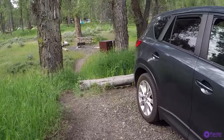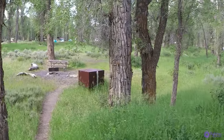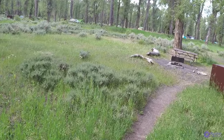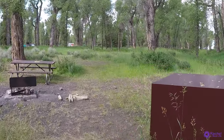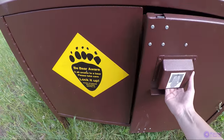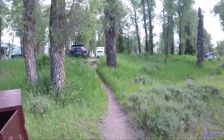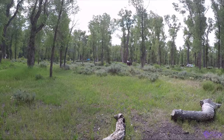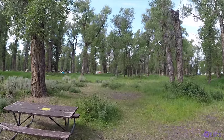I went and drove around this morning and found this great spot that's very private. And I even have a bear box, so I do not have to sleep with my food. I already put my cooler in there this morning. Went up and switched my campground. So my neighbors are way over there, there's a table over there, but they're not as close as my ones at my other spot. And there's more trees, so that's awesome.